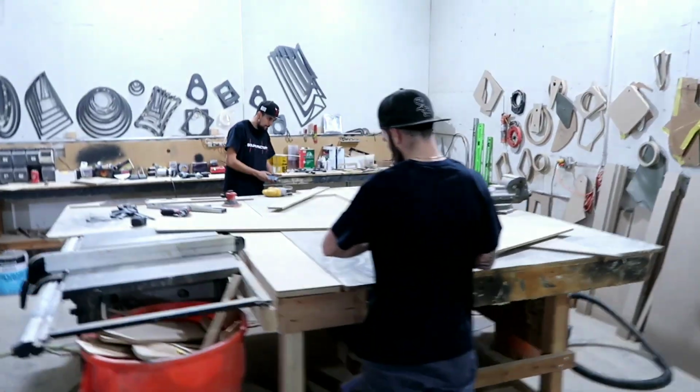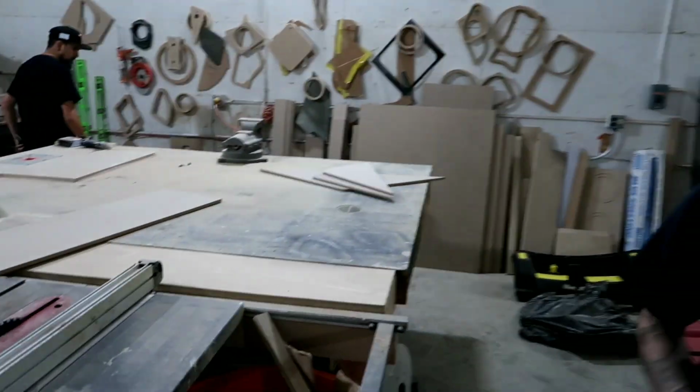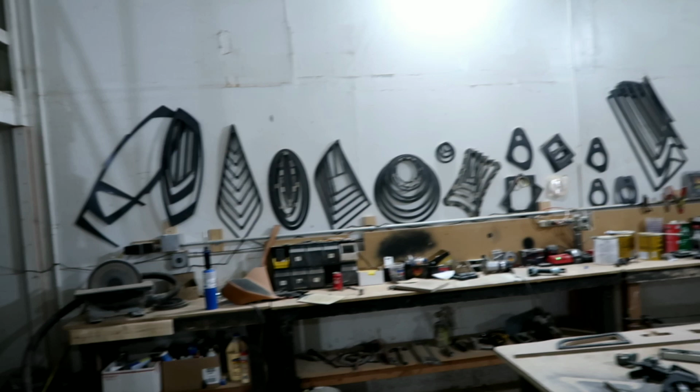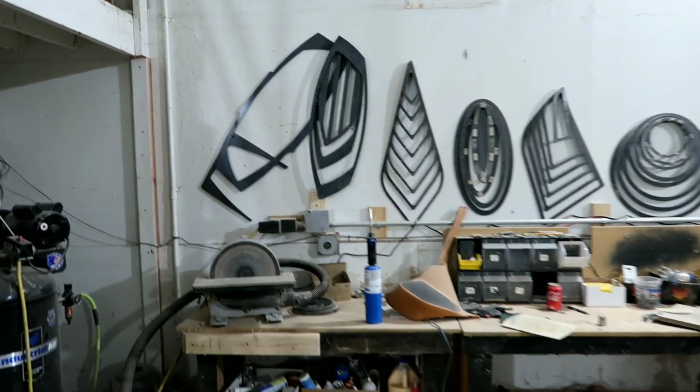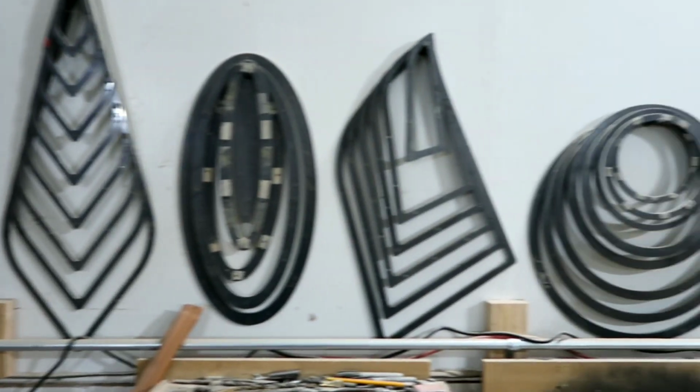Nick's workshop area over here, guys. What's going on, Nick? What up? It's where all the magic happens. Them all your designs on the wall. Yes, sir. These are the wood designs to make the speakers cut out.